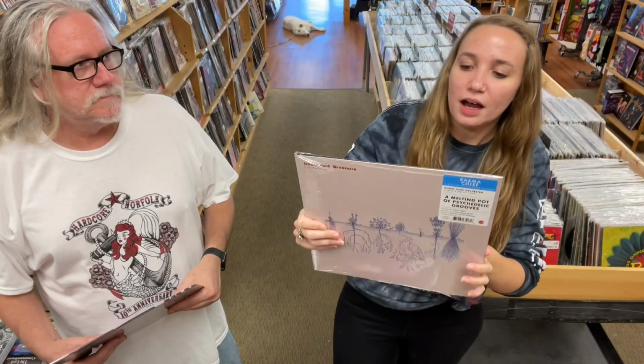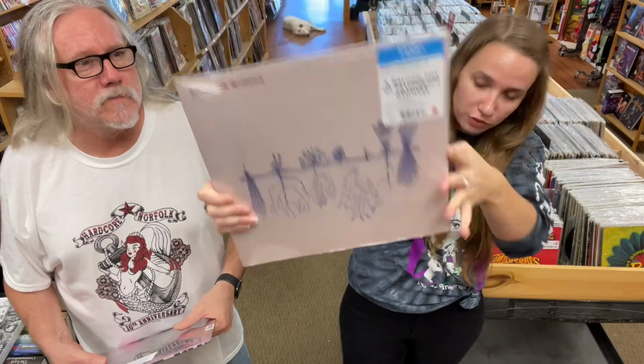Is it a big band? Yeah, I think it differs depending on who they can get, but usually it's between 10 and 13 people. Nice. Sweet. They have a whole horn section. Fantastic. Indie exclusive, translucent red.